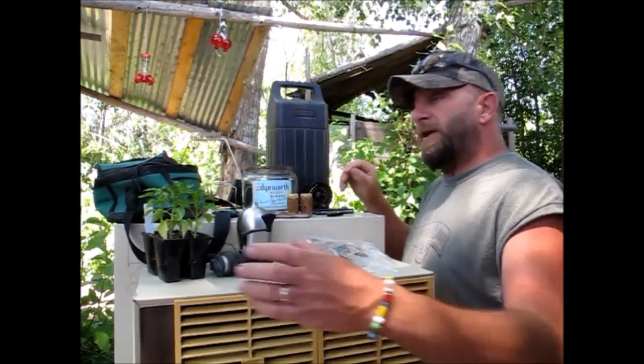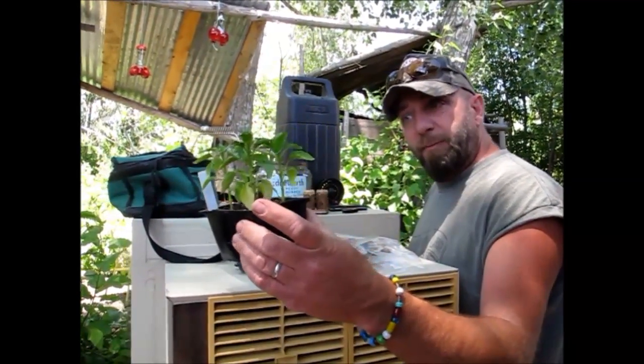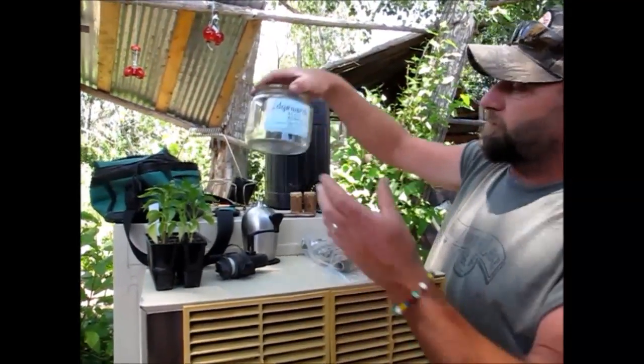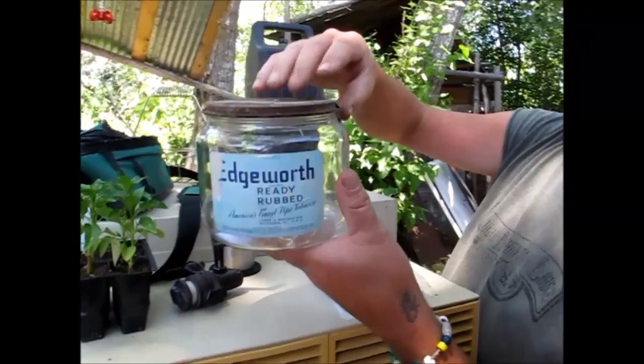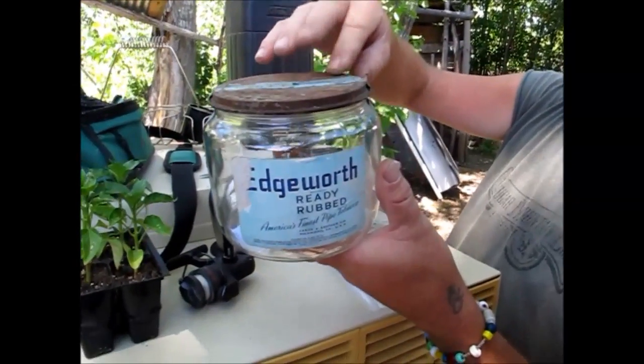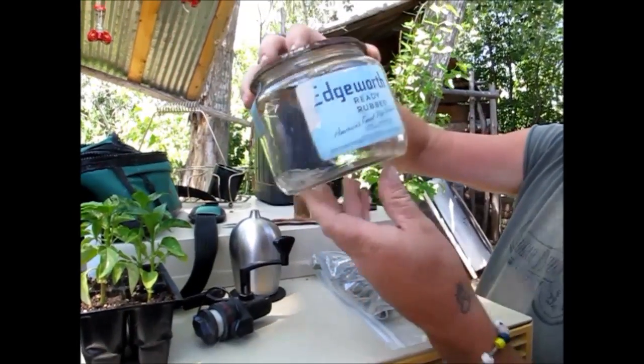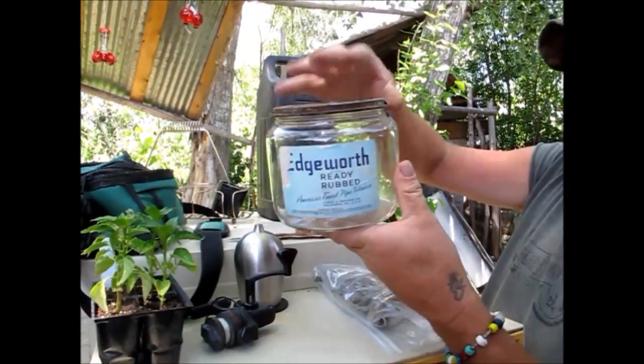Sweet. And then, man, we got these given to us. Four little pepper plants, jalapeno pepper plants. This was an awesome score, man. Todd might know, and then our Grandpa Bones, too.